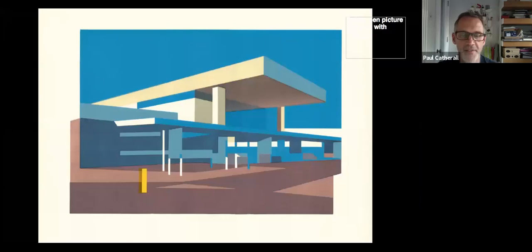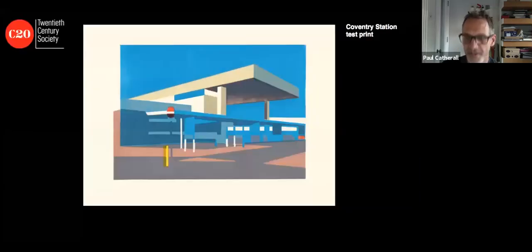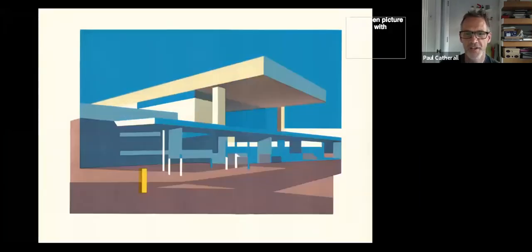Right, the next image is the finished article. So this print is entitled Cov Station. Cov, as people who are young call it when they're in Coventry. Yeah, and so as you can see, the little red signage, the no entry sign, and I think there was a red car or a little section of a bus that's gone, because I just thought it was too distracting, and it distracted from the real sleek modernism of the station.